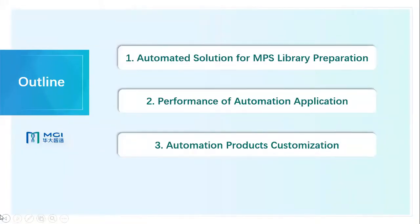This is the content of this webinar today. At the beginning, I will give a brief introduction of MPS library preparation. And next, I will go through what the pain points of the manual library preparation are and why automation is the efficient solution.